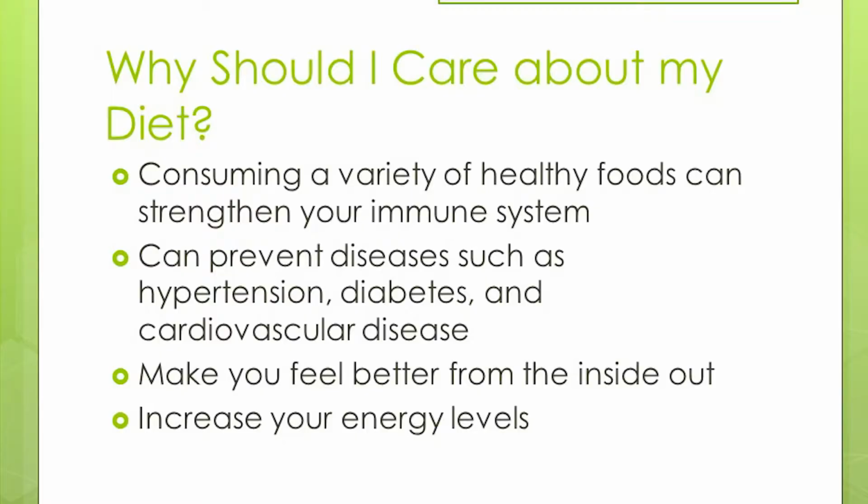And so the very last thing we're going to talk about is, why should I care about what I'm eating? We just talked about a whole lot of things, so why should we care? Consuming all these different healthy foods that we talked about can help keep your body strong. Not to say you'll never get sick again, but it can help your body fight off these illnesses or reduce how long the illnesses stay with you. It just gives your body the strength to fight off all these different things.